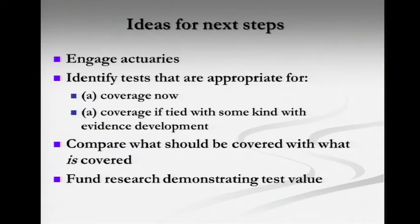These are completely unvetted. They're just things off the top of my head, so take them as you will. But it struck me that perhaps one of the things we want to do is to talk to some of the decision makers who really are responsible for determining what gets covered, who gets covered, and how, whether it's actuaries or underwriters, to try to understand things from their point of view.